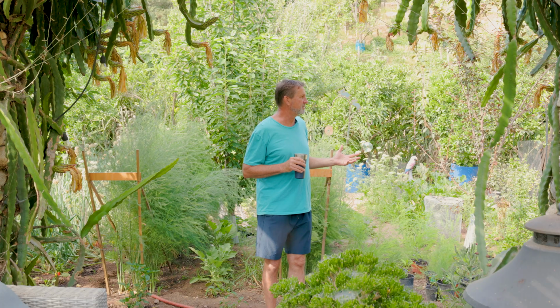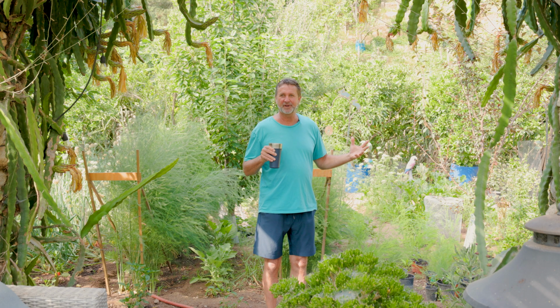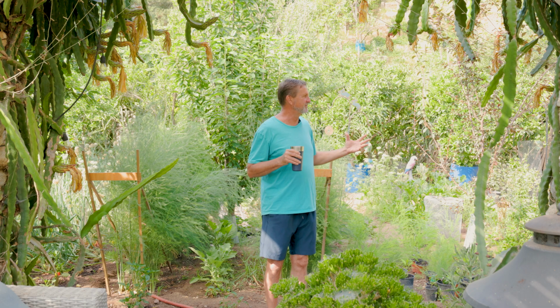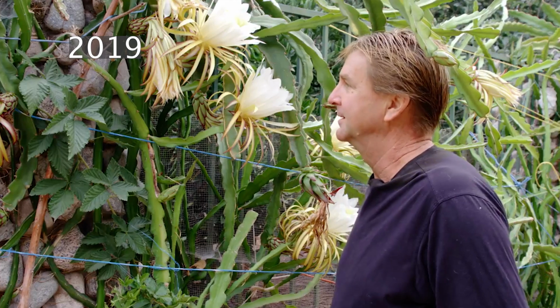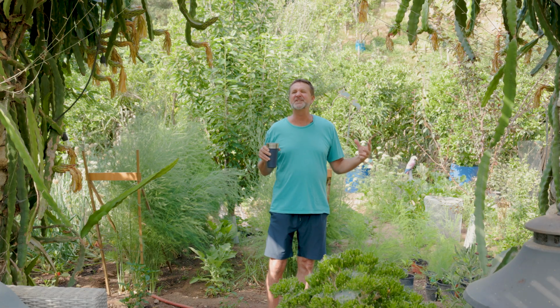And so what I want to do today is kind of like an update on dragon fruit. About 4 or 5 years ago, we were super excited. We got our first dragon fruits growing and we started getting flowers and got fruit. And with a lot of hard work and a lot of nurturing, the plants have really just taken off and blossomed. But we haven't seen anything like what you're gonna see today in this video.